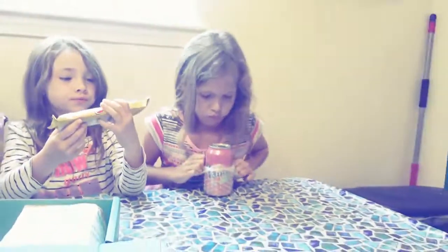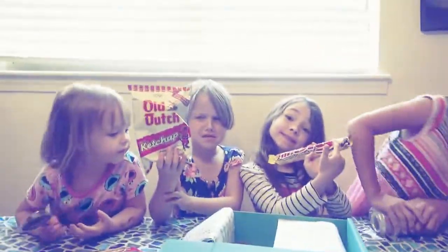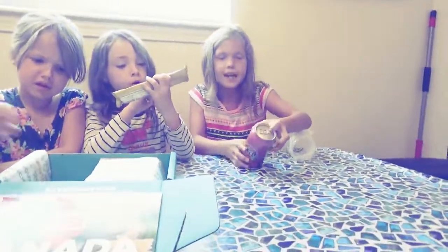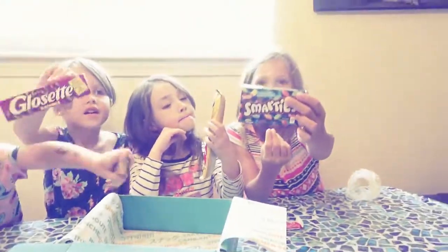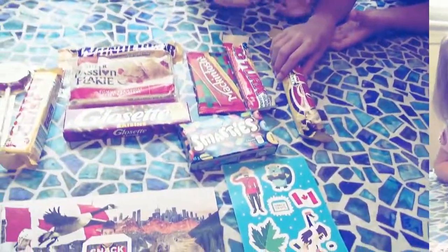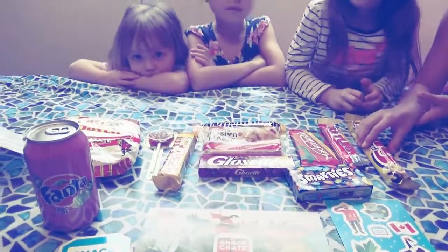I can't tell what it is yet. They are called ketchup flavored chips. Great Fanta. Let me see. No, it's cream soda Fanta. Oh, they're big. Mr. Big. Look at these. I don't know what they're called. Smarties. Yay! Smarties. This is what we got in our snack crate from Canada. All right, everybody pick their first snack.